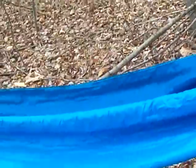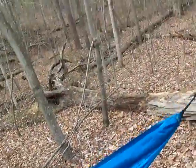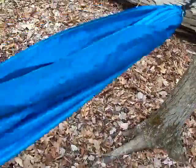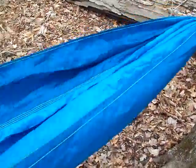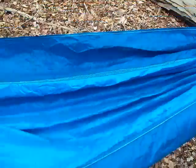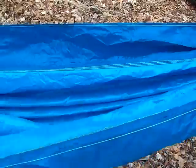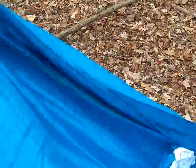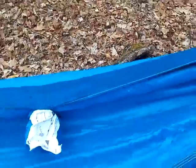Take a look at my hammock. Looked at hammocks at different places. Walmart, I think like $29 for this one regular. I had it on clearance for $19. It's fairly heavy material. $19, I didn't figure I'd beat it. I mean, I looked at other stores and places. It's $59, $100, $150.